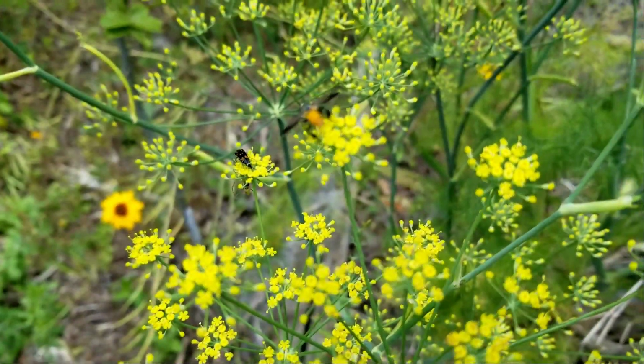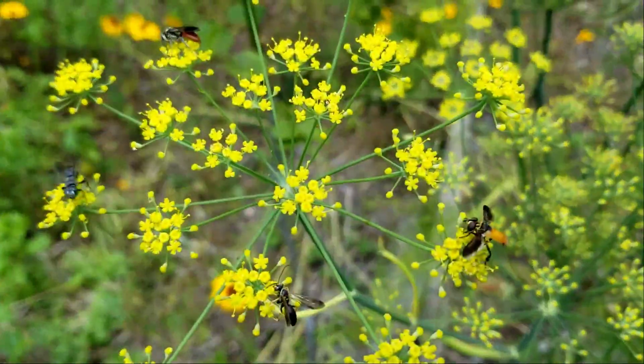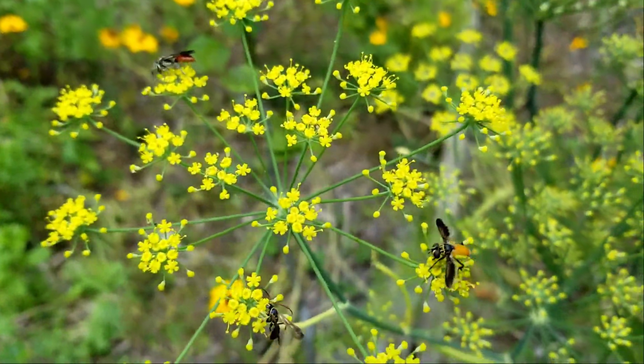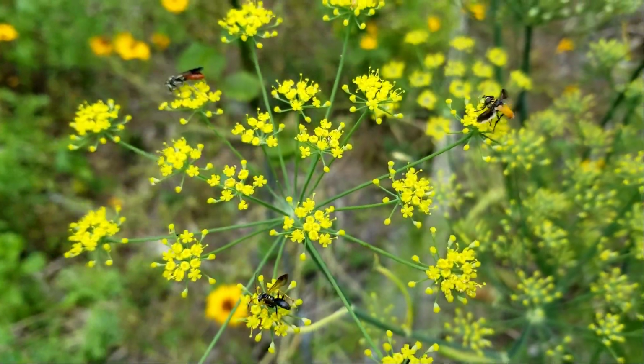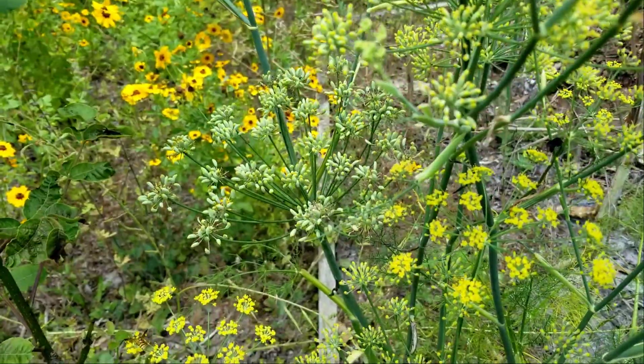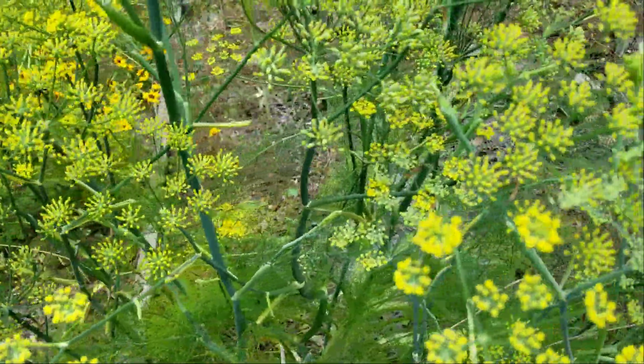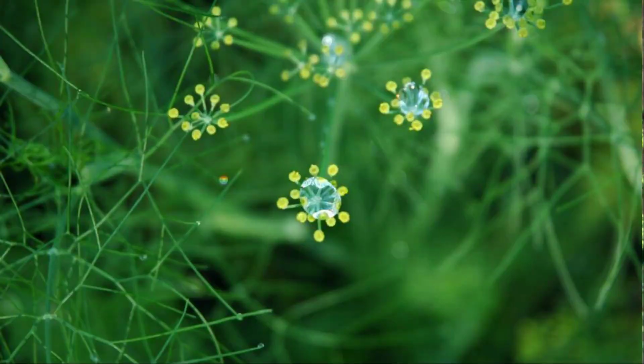This is the fennel, and a lot of these little guys are parasitic. So they will lay eggs in the tomato hornworms and the armyworms and all this. Look, it's just full. Wasps, everything. I love this. Plus, fennel blooms are so gorgeous, especially when it rains on it.